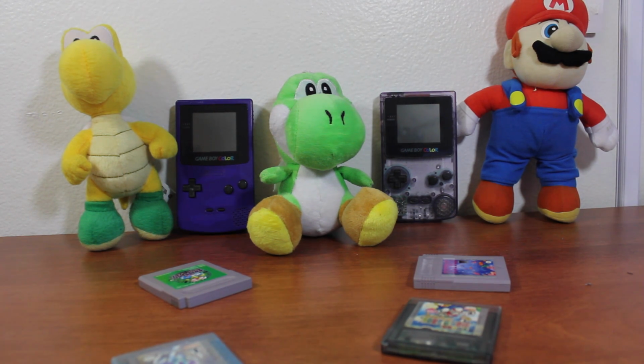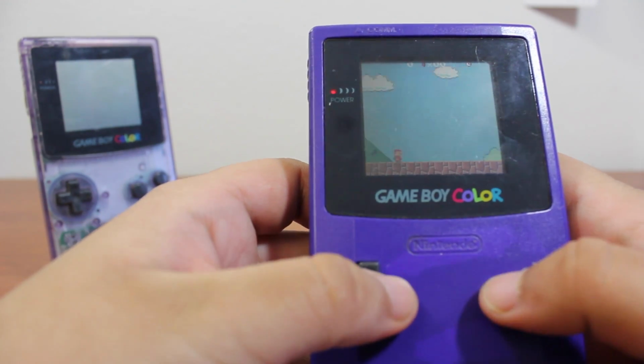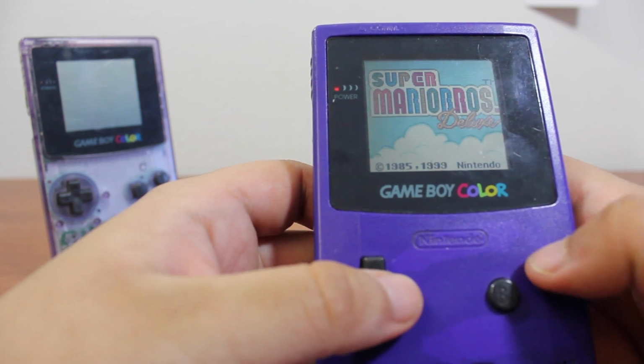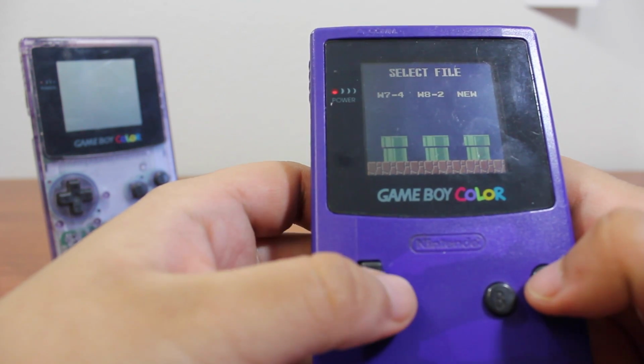This thing ran off a Zilog Z80 processor running at 8 MHz. The resolution of the screen was 160 by 144. Talk about 0.1K resolution here. This thing packed 32 kilobytes of RAM with 16 kilobytes of video RAM.